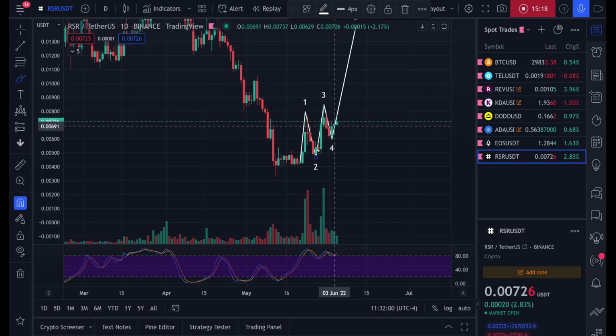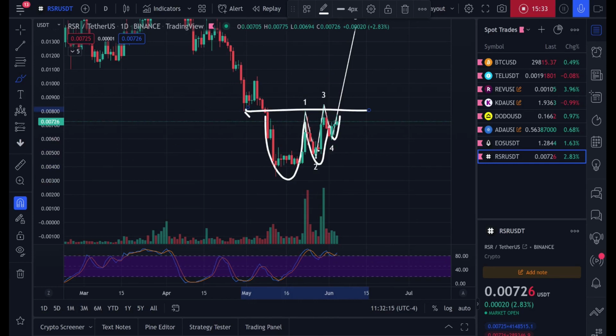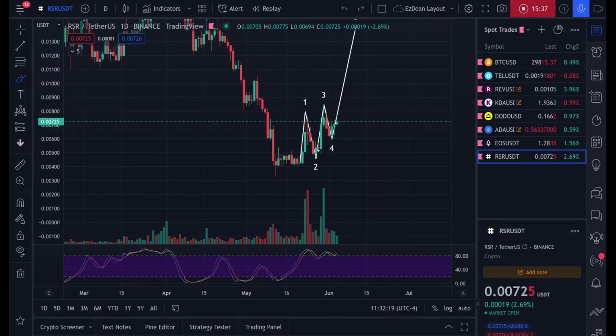So those are basically the only rules. Wave 2 can't breach the low of wave 1. Wave 4 can't breach the low of wave 2. 1, 2, 3, 4. It's at a neckline, and kind of like Bitcoin, it's forming this inverse head and shoulders, and that breakout should yield that big pump for wave 5. Okay, so that's what I'm seeing in Reserve Rights.